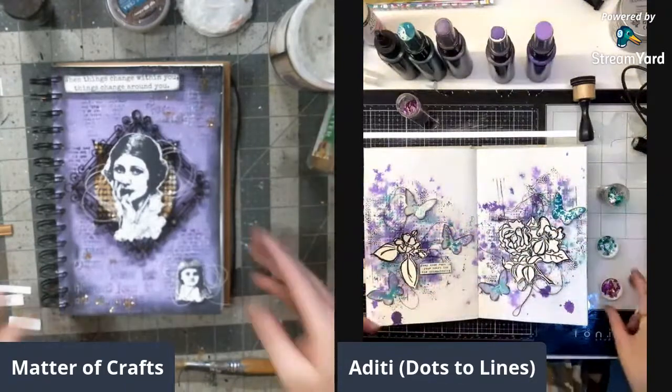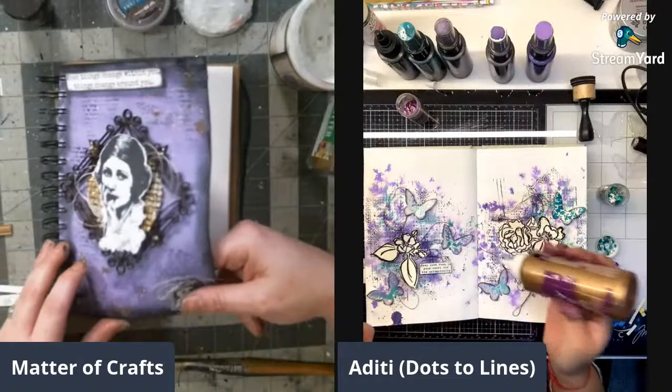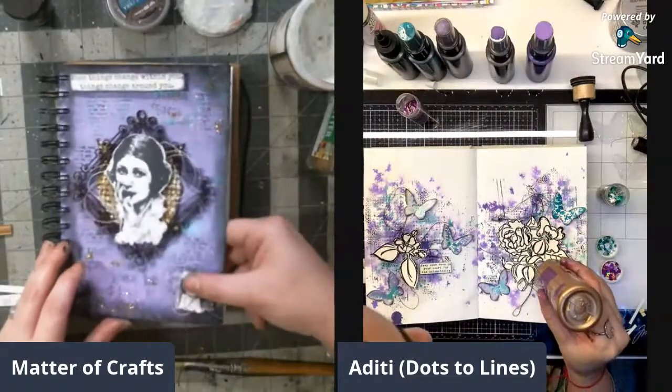I'm bringing in some purple, some teal sequins so I can add my sparkly little stuff here and there.